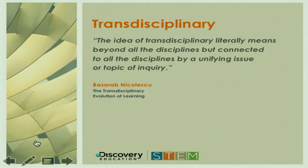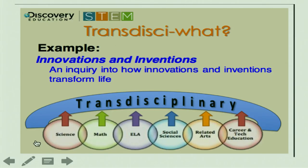We also know that real learning, and for these kids who have these great fake meters, needs to be transdisciplinary. If you're building a bridge, you don't say, from 9 to 10, I'm doing literacy, and 10 to 11, I'm doing math, and 11 to 12, I'm doing science. Use everything you know to solve the problem, and whatever you don't know, use your research skills to figure it out. And that's what we're trying to do with transdisciplinary.